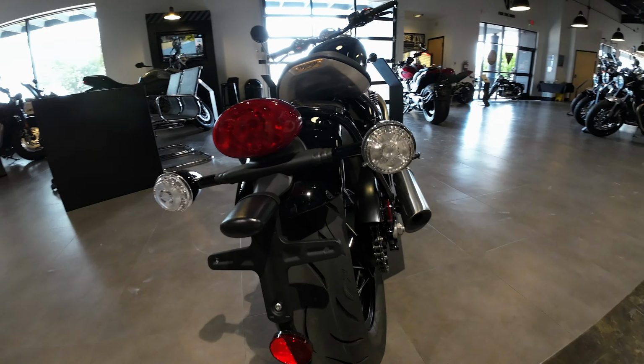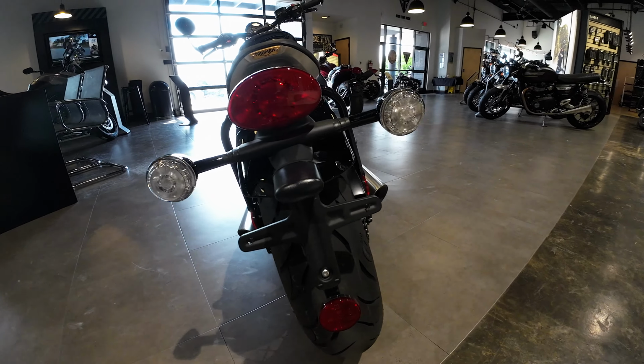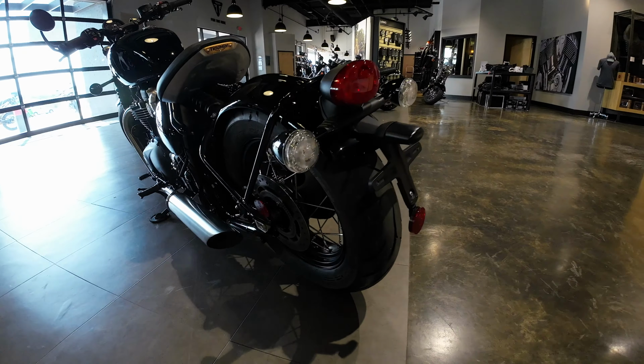Incredible taillight. All of this can come off too. I've actually taken it off of mine. The taillight, you can swap these. Talk to Caitlin, she can swap these rear taillights out for like 3-in-1s where they're the blinker and the taillight and your brake light.